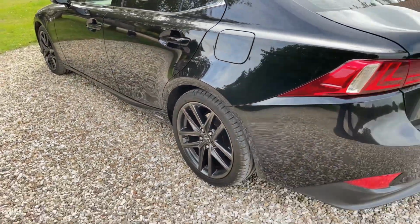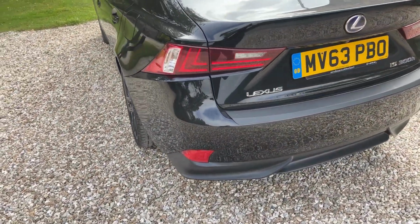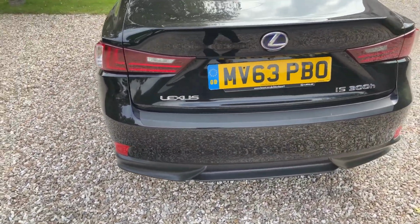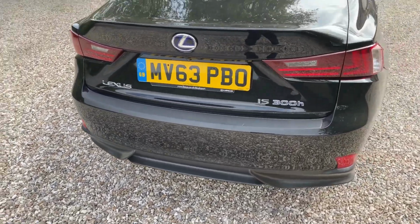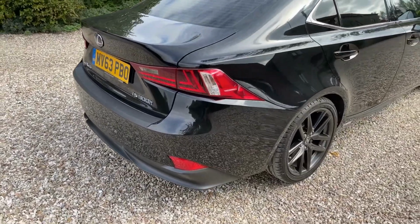Obviously the odd tiny little mark which you're going to get on a car that's done just shy of 100,000 miles, but in all honesty it's very clean indeed. And we've not even washed it. This is exactly how it's come to us. It's got sort of a natural gleam to it.